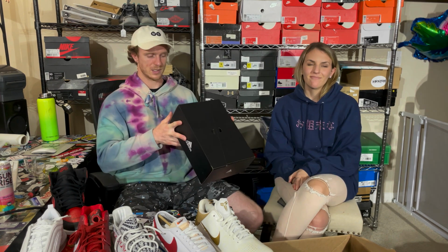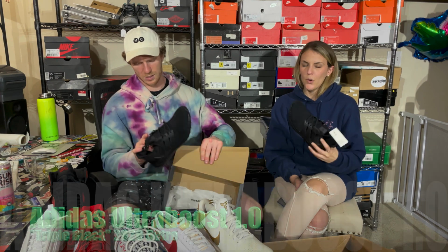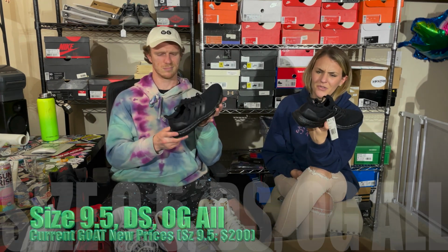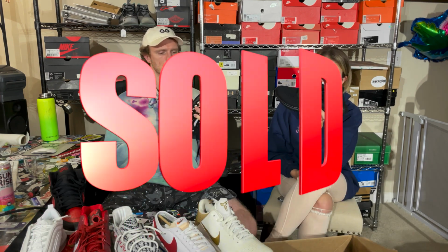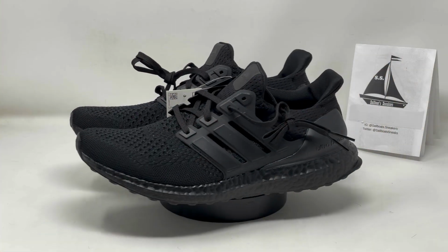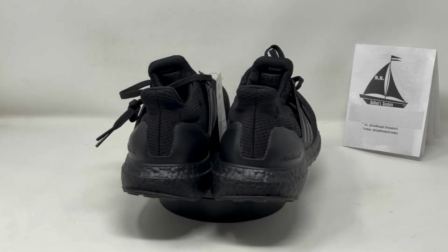Two more left in this box. Two more pairs. And it's an Adidas. Size 9.5. It's got to be dead stock too. Ultraboosts are for sure one of my favorite types of sneakers to wear because of the comfort. You can stand in them for a long time and it won't be uncomfy. It's a triple black colorway from 2020. These might be the Ultraboost DNAs. These are 100% dead stock condition.